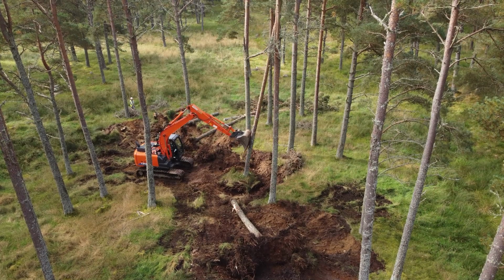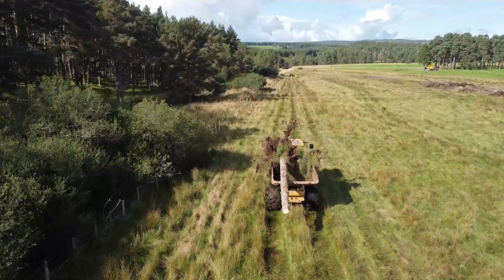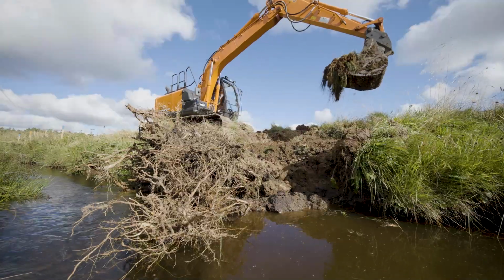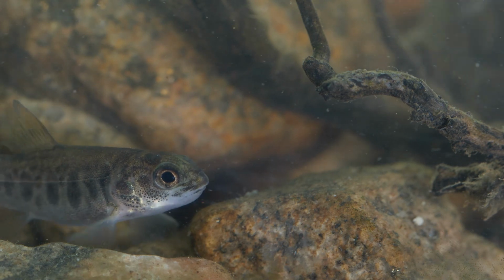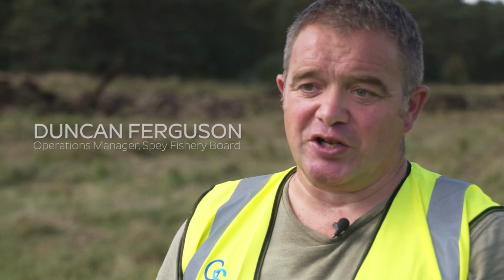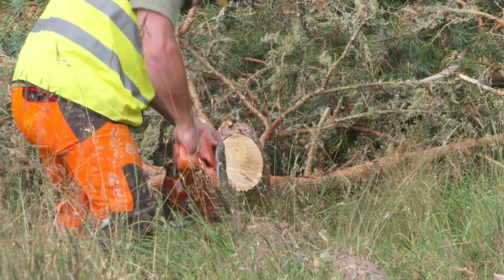In the burn itself, we're going to be putting what we call large wood structures, which are basically felled trees with the root plates still on. That breaks the flow and encourages the water to carve out a new channel. It creates new meanders. So by getting that diversity of habitat, we've got better conditions for salmon to lay their eggs, to live in, but also the invertebrate prey that they feed on, and for species such as freshwater perch and mussel. It is a natural process. As fisheries managers, we've all been very guilty of taking trees out of rivers, and now the trend is to start putting them all back in, and it works really well.